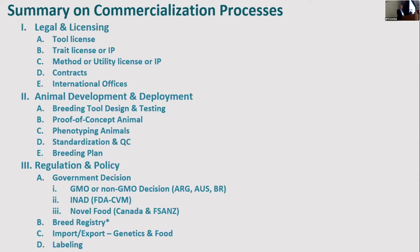So not only do you have rules for the genetics that are the same conventional regulation we already have to follow, but you also have to consider things like trade. So if you're introducing a trade into a country that exports all their meat, is the terminal market going to accept that meat if it's been gene edited? And then, of course, there's labeling, which we don't know how that's really going to play out, but we have to be ready for it.